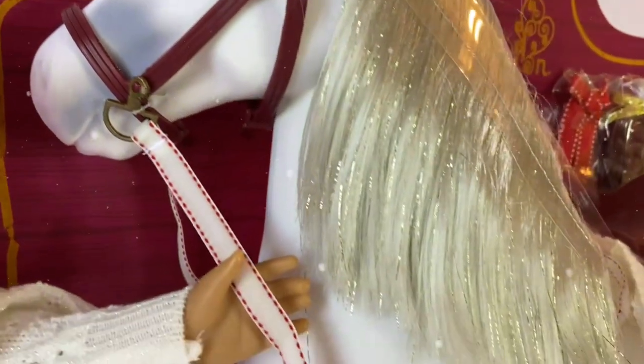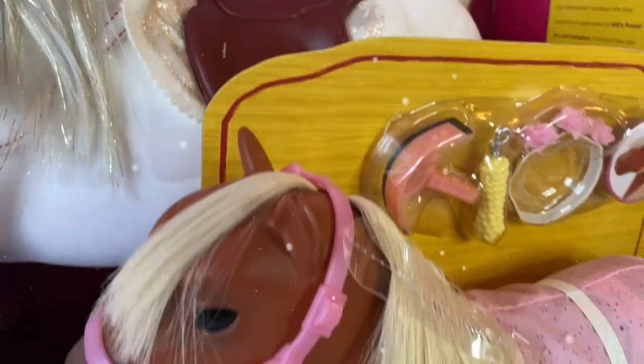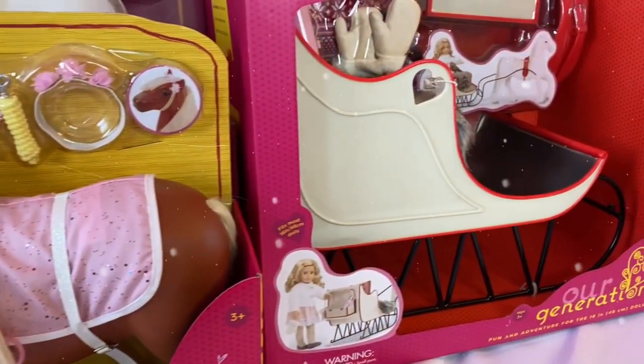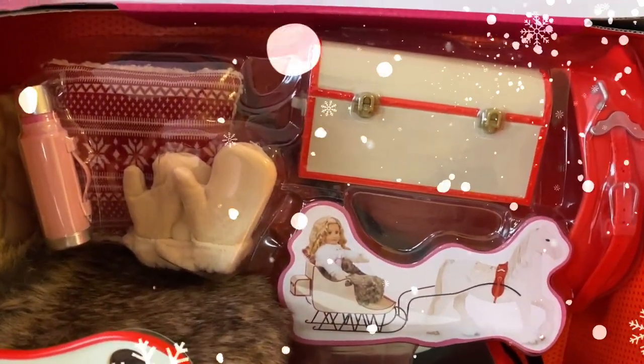Now, the Clydesdale and the Shetland pony are both still available on Target's website as of the day of recording. So hopefully it's still available when I get this posted. I'm really excited to share these with you. The Clydesdale was really surprising to me because it's actually flocked. Like, the whole thing is flocked.